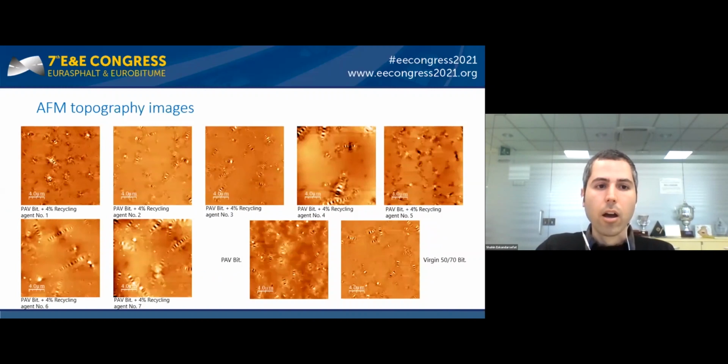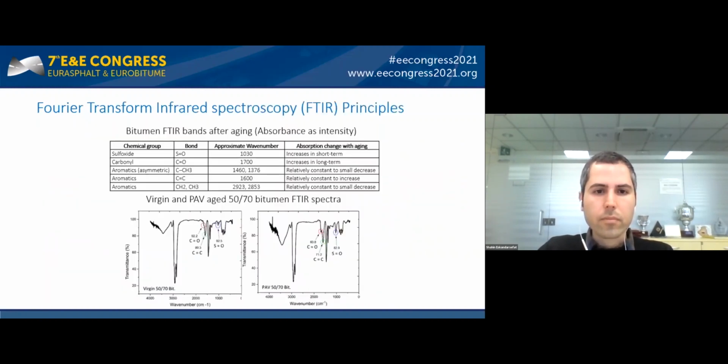These figures are the AFM topography images of the study. Here it can be seen that while the presence of some of the studied recycling agents could improve somewhat the chemical structure of the aged bituminous binder, some others, like number 4 or number 5, destroyed it or worsened the condition.